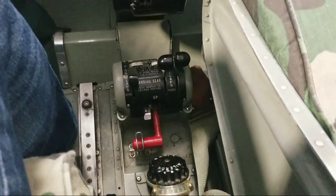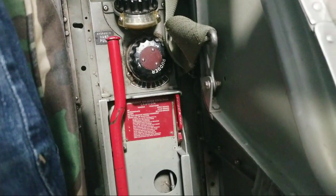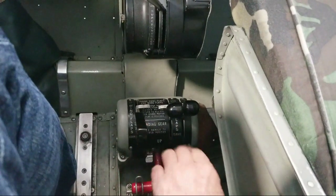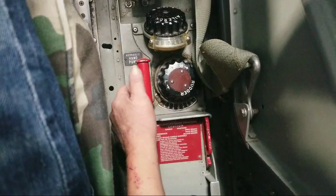All right, this is down on the floor. There's the aileron trim and the rudder trim. You got gear handle, two locks. Okay. The flaps, you're looking at a pistol grip for the flaps, and your cowl flaps. What's the red handle here? This is your hand hydraulic pump.